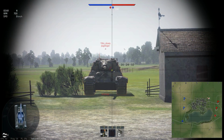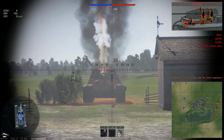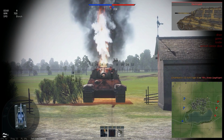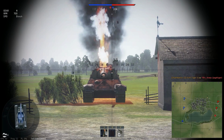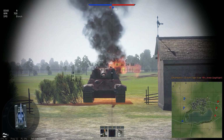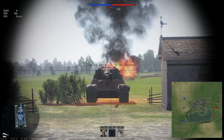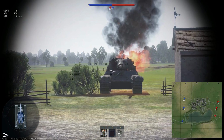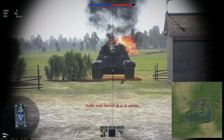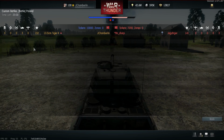I'll focus on someone else real quick. Oh, one shot my ass. Did it again. Wow. That's like a whole other level of concern that you have to worry about because, yeah, you're right. I never usually worry about a Tiger 2, even at 10.5, unless I don't have my lower plate protected. But if I hold down, I'm good.